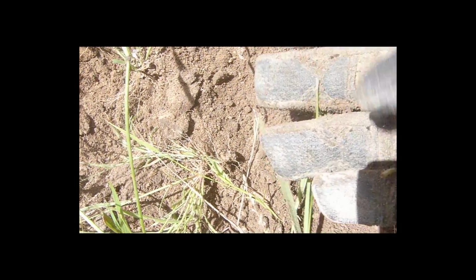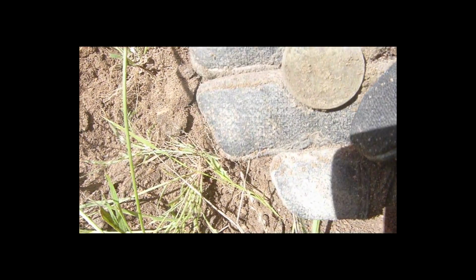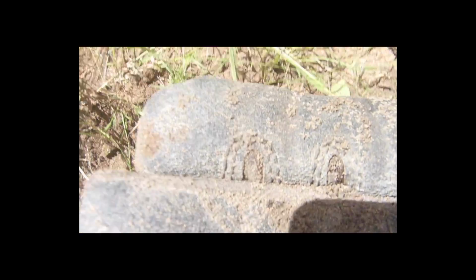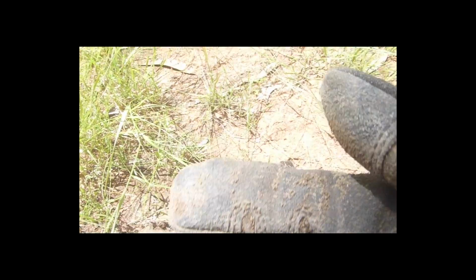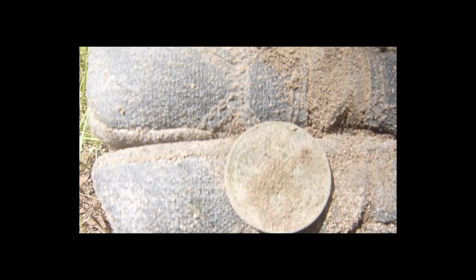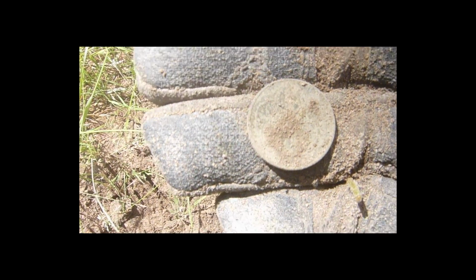Yes, looks like a coin. I think it's a coin. Not quite sure what it is though. Coin. I'll just have to give that a wash and see.